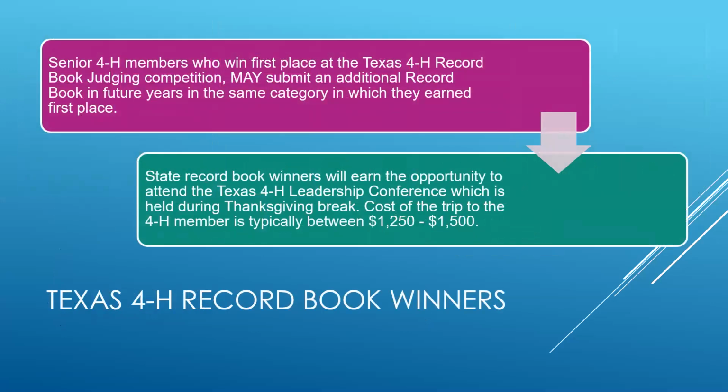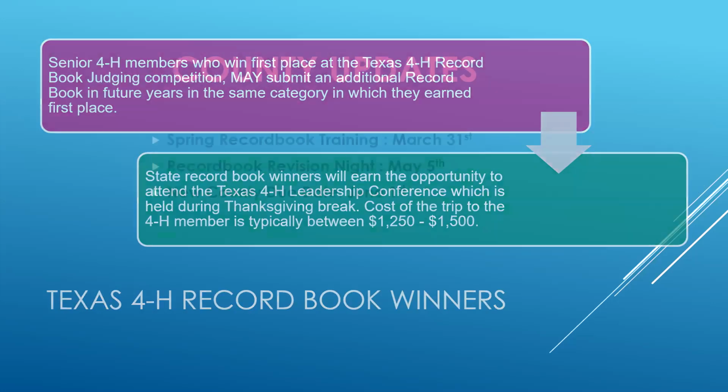But senior record books have the opportunity to go to the Texas 4-H Leadership Conference, and that's for senior 4-Hers only. So that's 9th through 12th grade. Once you get to state and you win first place, you're able to go to the Texas 4-H Leadership Conference, but you do have to pay for it.